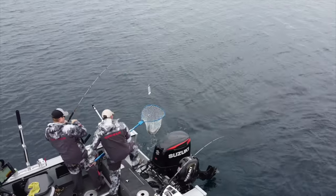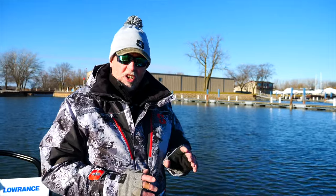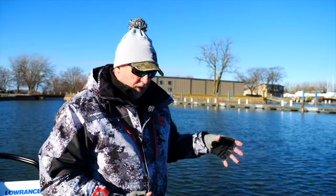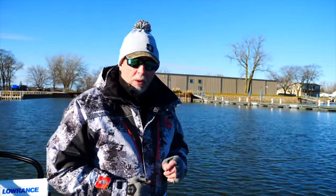So if you want to keep things simple on your boat and you only want to have one style of rod holder, a tube is what you're going to go with. Tubes can be adjusted so they go this way, and they can also be adjusted so they pivot this way as well. So a tube rod holder, super versatile. But there is one more rod holder I want to talk about.